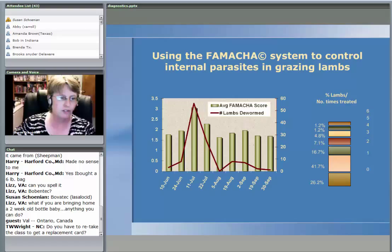We've been using the Camacho system at our research center for about 7 years. We do the goat test now, but the year before we did the goat test, we had a study with lambs. We ran 80 lambs on 10 acres. They were out of Katahdin moms and sired by Suffolk, Texel, Dorper, and Katahdin rams. This chart, the one on the left, shows how many lambs were wormed at each of those dates, and it gives you the average Camacho score. And the one on the right shows you how often lambs were dewormed.